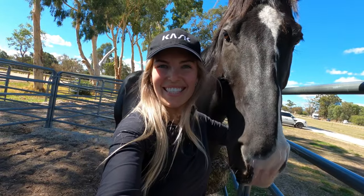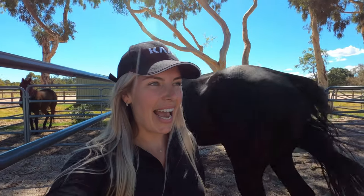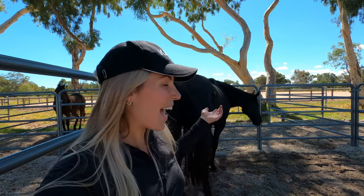Hey handsome, this is the big boy I'm riding this weekend. We are doing the Eventing 80 off the track class. This is Caddie, otherwise known as Black Cadillac is his show name. So we're in the 80 off the track. Very excited. I've actually never done an 80 course here. I've only done the 65, I think, a year and a half ago on Enzo. So I'm very, very excited for this weekend.